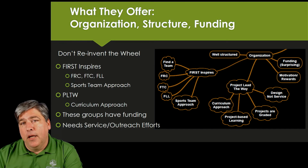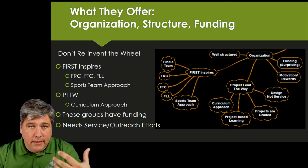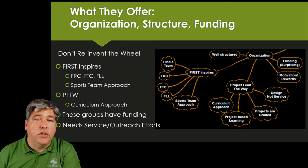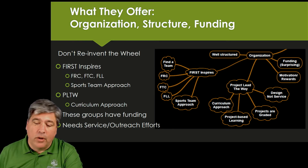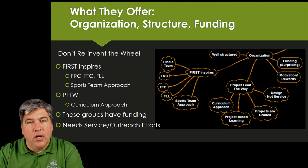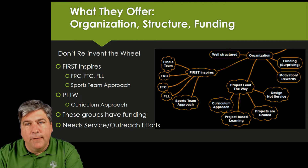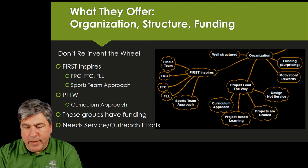Project Lead the Way, on the other hand, is structured as a curriculum, as a program for the school to use to structure their STEM program. Structure a lot of their things, but they have a STEM component in it. The way you talk to these folks is a little bit different. They have different motivations. I'll talk about that in a little bit.